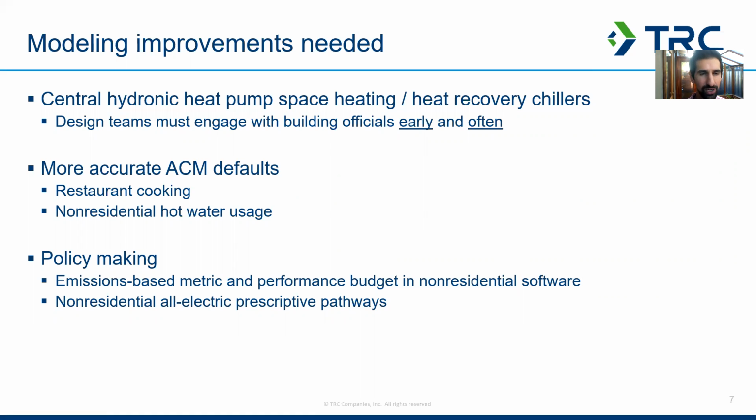We've also noted that there could be improvements for ACM defaults. We've been looking at restaurant electrification and have noted that the default energy use intensities for the cooking appliances, for appliances in general within the kitchen, and in hot water usage in restaurants and other non-residential buildings are much lower than what we've determined to be accurate through literature review and through interviews with subject matter experts. So some of those ACM defaults could be improved to be more accurate.